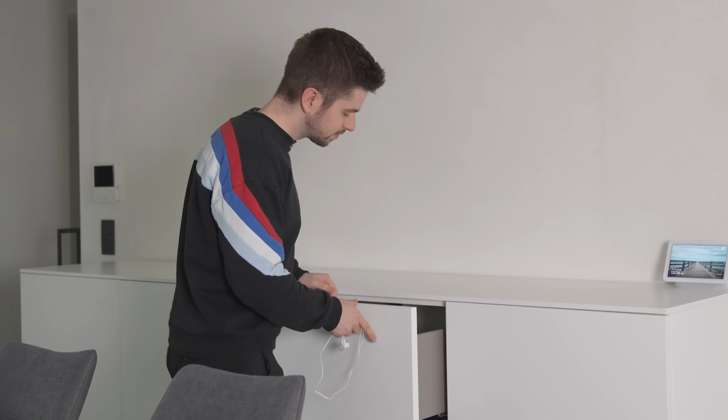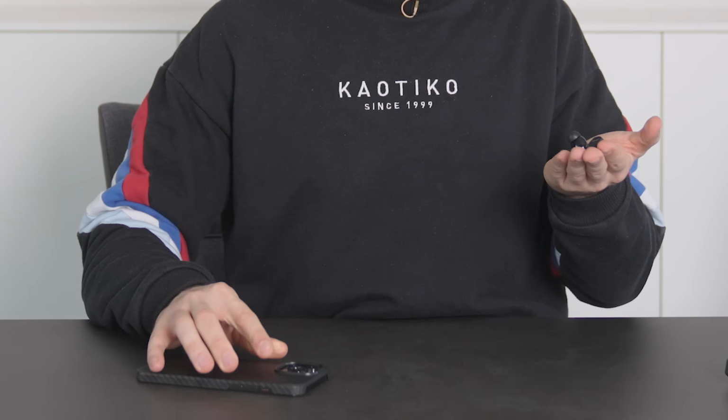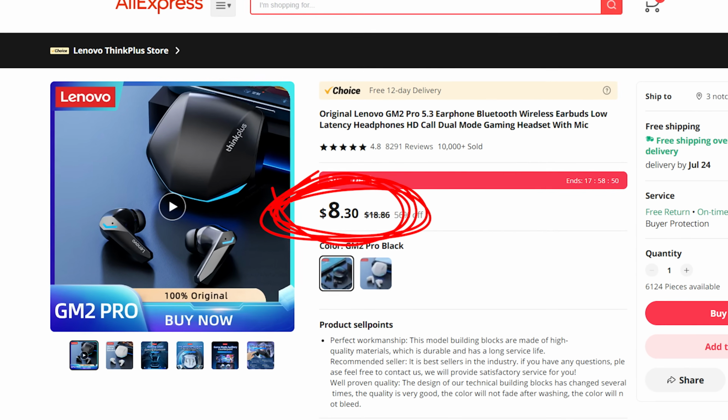Now, I know I have wired earbuds over here and I want to test the difference, because if the earbuds are the problem, then this MP3 player is a great gadget to go on a run, for example. It is very lightweight. You can easily clip it on your clothes. Now, it's a pity that the MP3 player doesn't support Bluetooth because we do have wireless earbuds coming up. I did buy the best-selling wireless earbuds on AliExpress. Really curious to check those out.